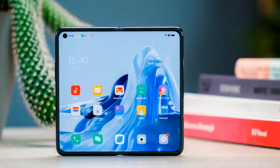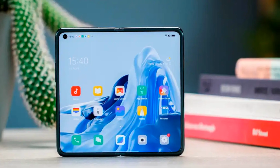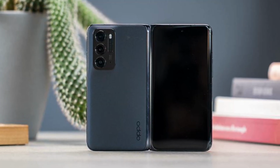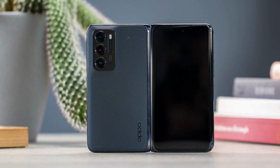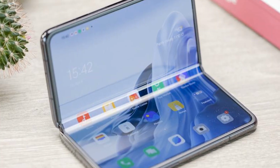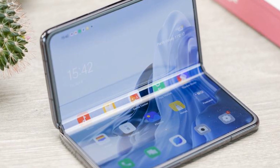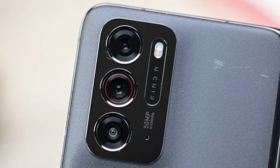The phone feels reassuringly sturdy when folded, with a near-complete seal that keeps the vast majority of dust and dirt away from the internal display and hinge when put in a pocket. The occasional bit of dust or lint can still appear, but it's nowhere near as much of a worry as with the visible gap of the Z Fold 3.